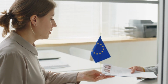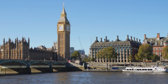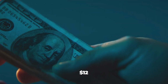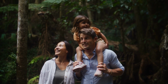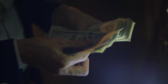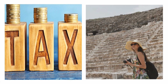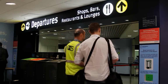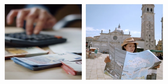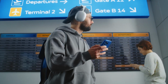For example, the ETIAS fee is about €7, roughly $8, and the UK ETA is expected to cost under £10, about $12. If you're traveling with family or a group, that can easily add $50 or more to your trip, just in entry fees. Some countries are also introducing tourist taxes or entry surcharges at the airport or when booking accommodations. These small fees help fund tourism infrastructure, but aren't always advertised up front.